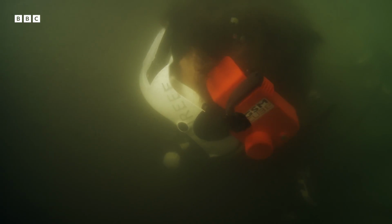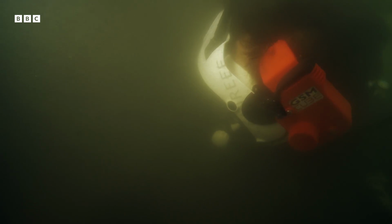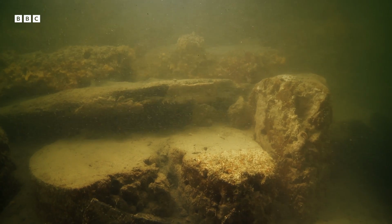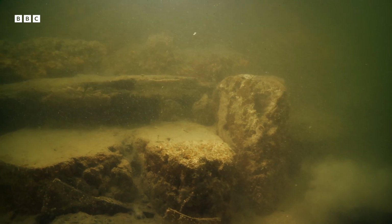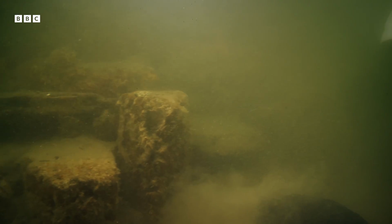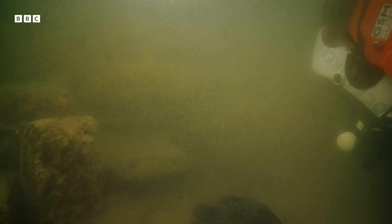We're starting to get a little bit of clarity now down here, which is really exciting. So I'm pressed up just against the canal wall, the deep stone foundations under the building. As the water clears, it reveals the invisible foundations of the Venetians' amphibious city.